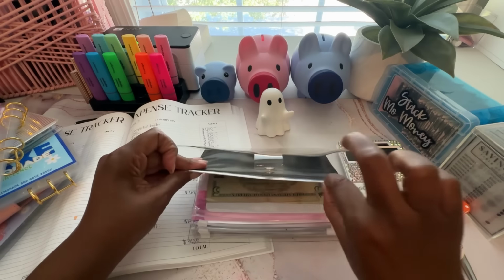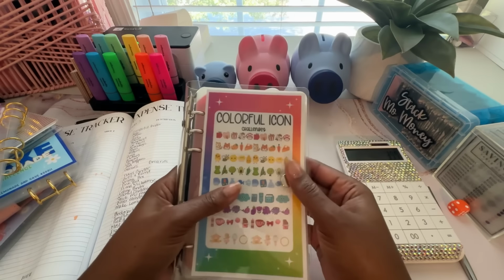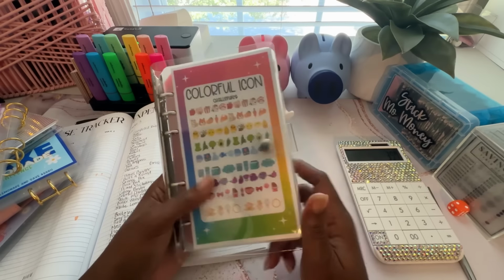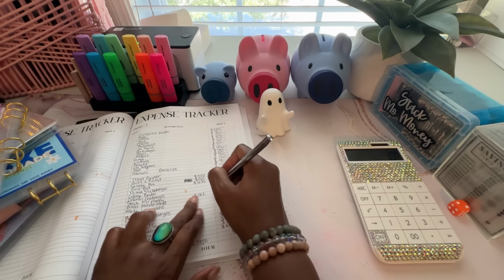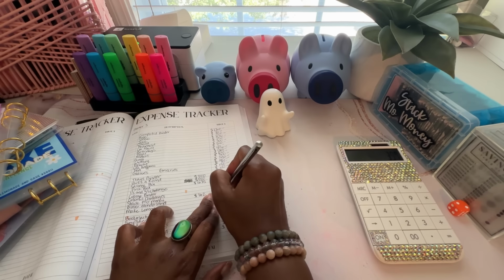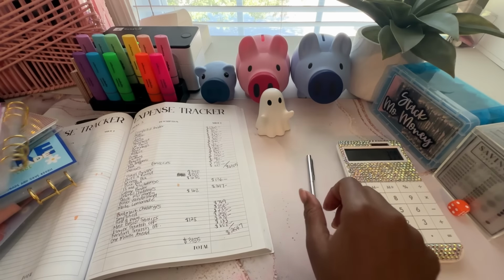$397. So less than I thought, but we're still making progress on the colorful icon challenges. Let me jot that down. Colorful challenges, $397. All right, next up is Buzz Around.